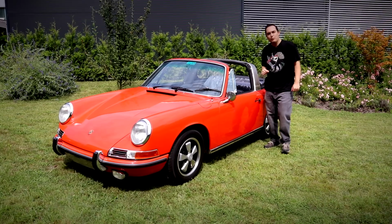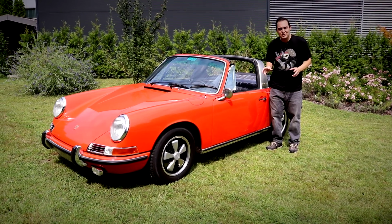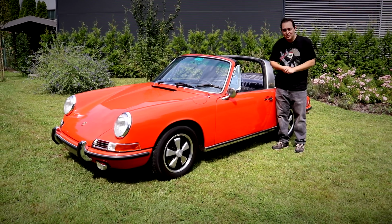Crazy. And why is it a Sportomatic? Well, because it has a semi-automatic transmission. What does that mean? I'll explain it to you when I drive it.